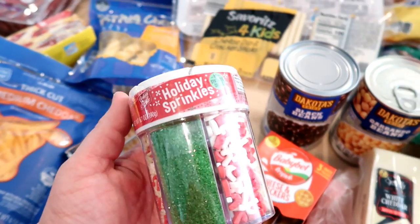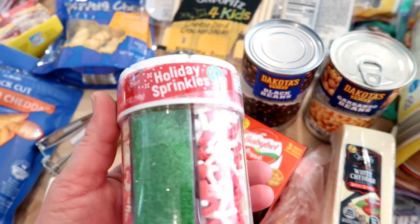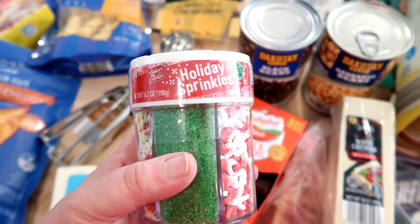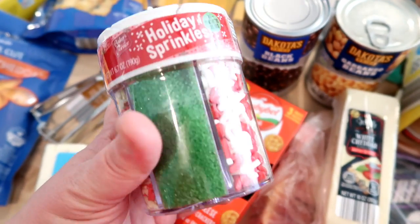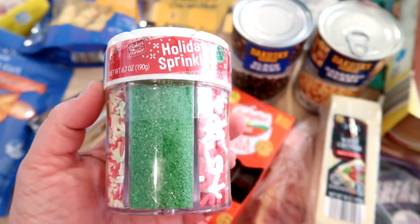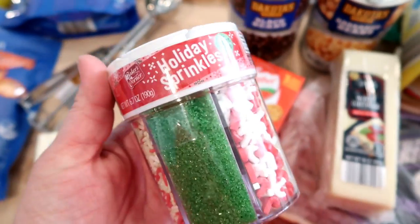So we do a lot of Christmas baking every year. I actually have a video that I posted last Christmas where I did a ton of different Christmas cookies and baked goods, but I always love to make sugar cookies, and so I went ahead and grabbed this because it always seems like I think, oh, I have some in the cabinet, and then I go to look and it's like, no, I don't. So I went ahead and grabbed those.